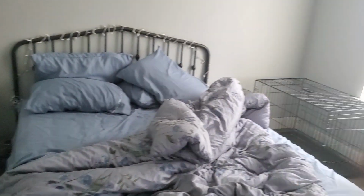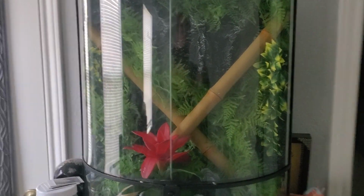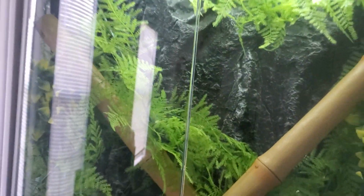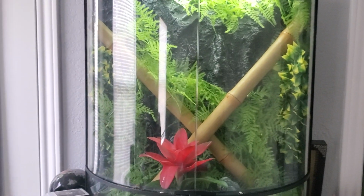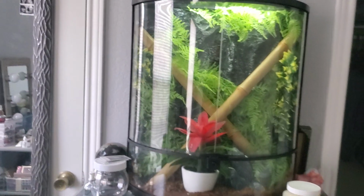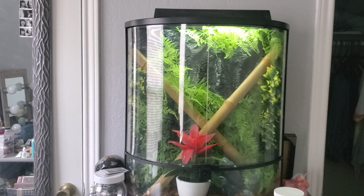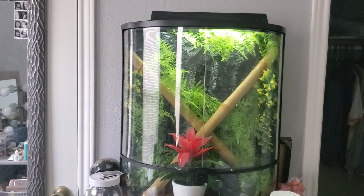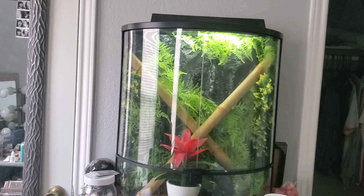So this is a mess, but typically I get out of bed and I come right over here to Morticia's enclosure and just flip the light on, which we are probably going to end up moving into the pet room. It's been a little cold lately, and we really just think that her temperatures could be much easier maintained in the pet room as opposed to in our bedroom. But that's all I got to do here.